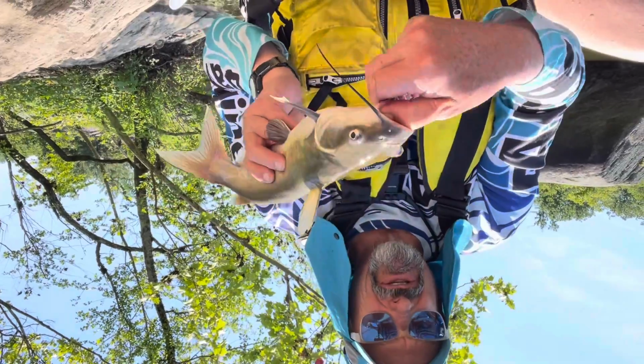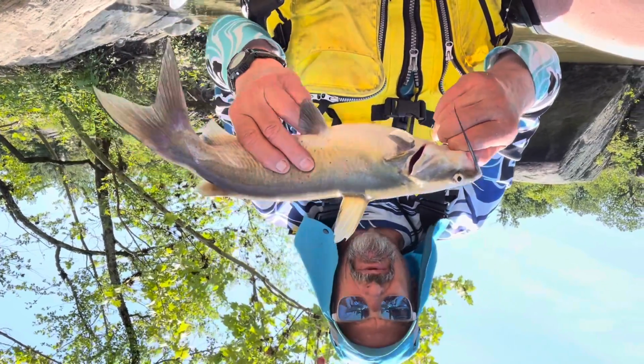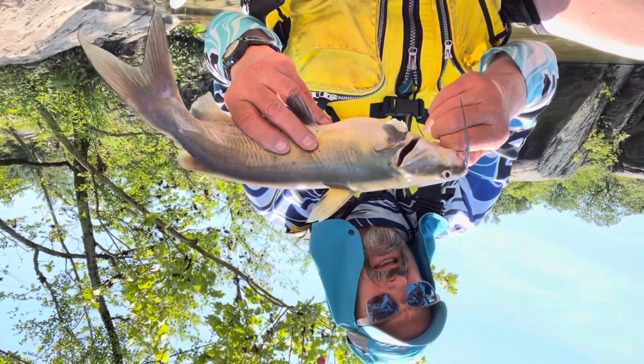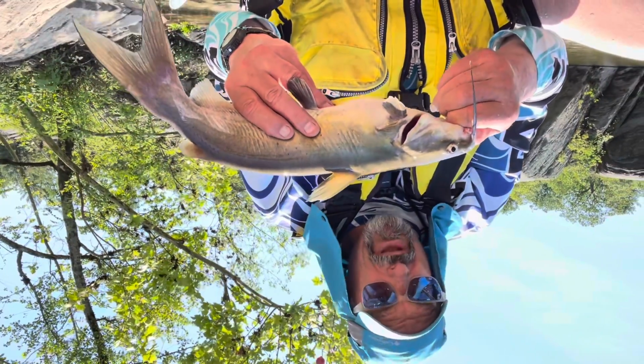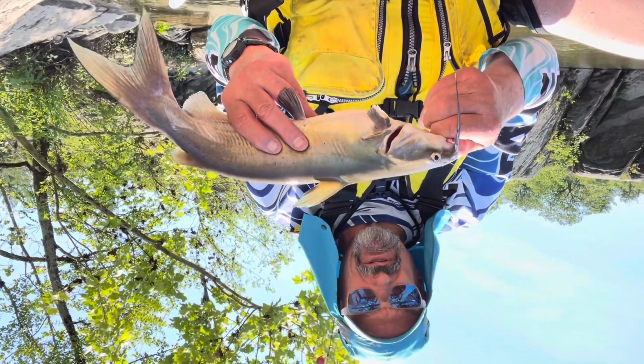That is a channel catfish. Nice one. Not huge, but they fight like crazy. And he was in this hole sitting in here, and he was susceptible to a worm. Little worm and split shot, one of the oldest tricks in the book. Let's see if we can get him off.